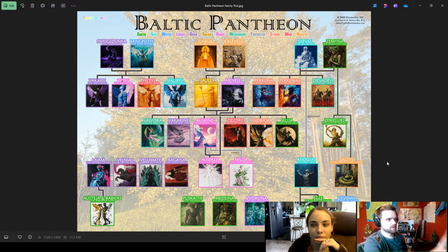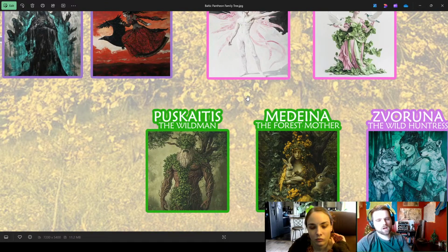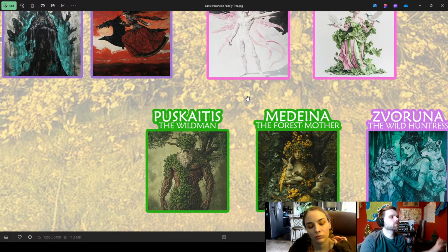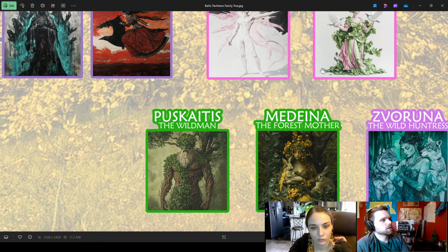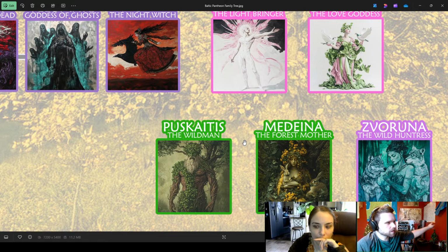Last final note, because we did skip it, but it takes 2 seconds to say: Pushkaitis, he is the wild man. He's a dwarf who sees to the health of the woods. He's kind of like Treebeard. There's a wild man deity or demigod across the world, including Sasquatch and Bigfoot. Those are the same motif actually, when you look deeper into it across Eurasia and into the Americas and such.